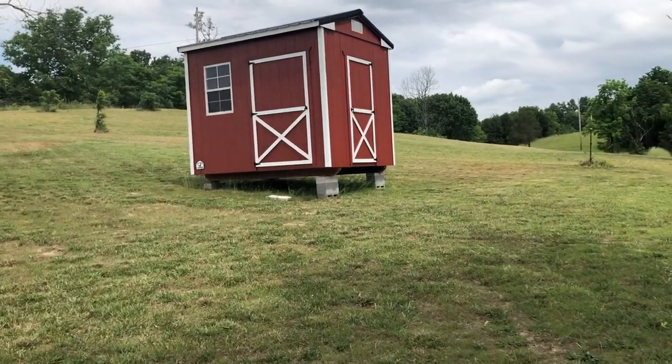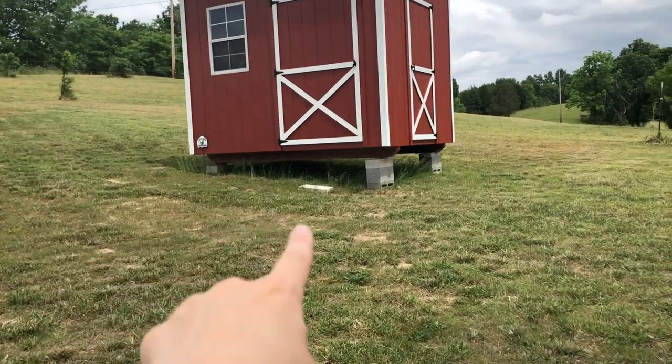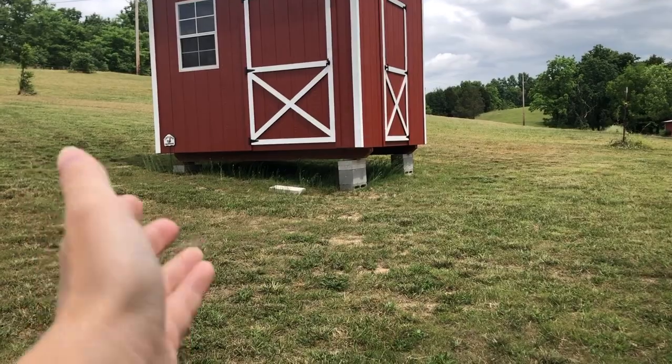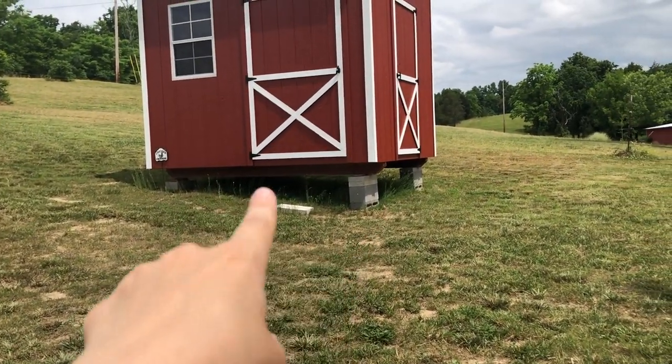So I have it over here. But of course, because we kind of put it on the slope a little bit, there is enough room for the chickens to get underneath it. I did this on purpose. I could have picked a flatter spot, but I wanted there to be some room underneath the barn.